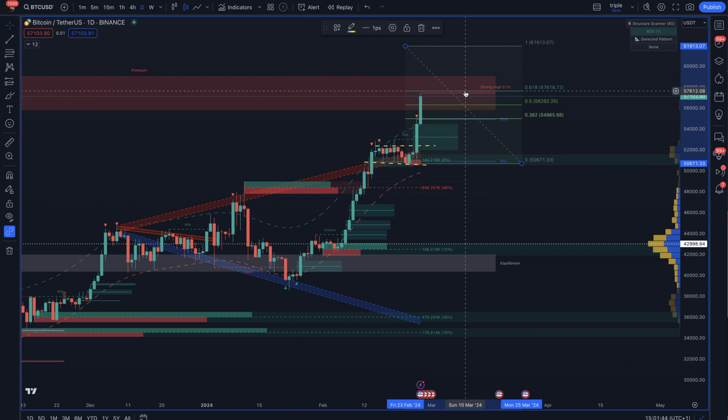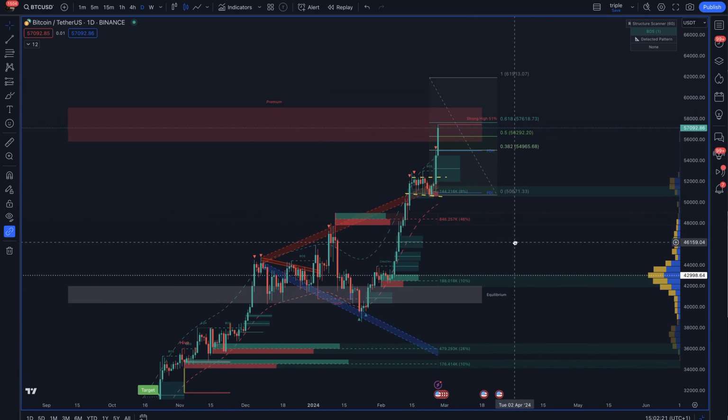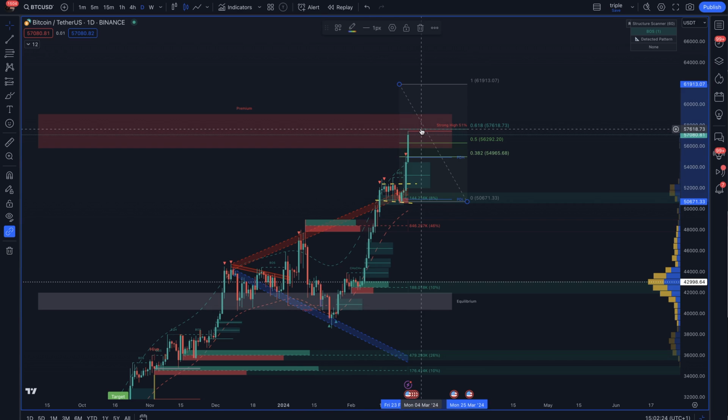And this is the 0.618, so it's slightly higher than that. So we say that we have already reached the full target for this particular formation. I'm not saying that in the bull market Bitcoin cannot go any higher. I'm just saying that if you haven't taken profits and you are thinking to just do a swing trade, we might be getting closer to the final technical target. Of course, if you're holding Bitcoin and you want to keep holding it and you think that's the right thing to do, that's absolutely fine.